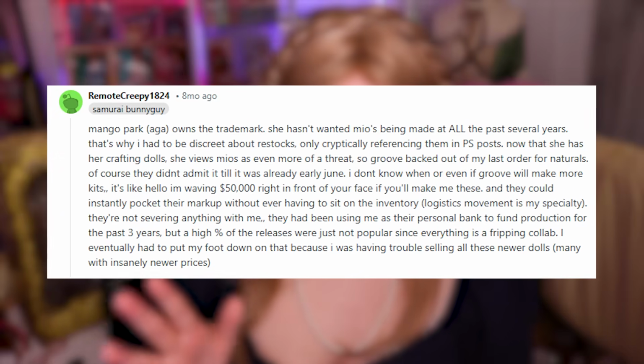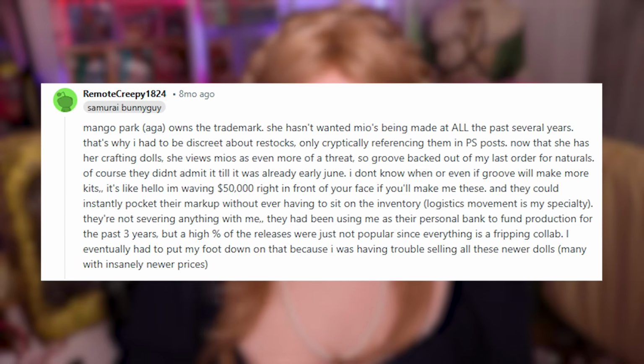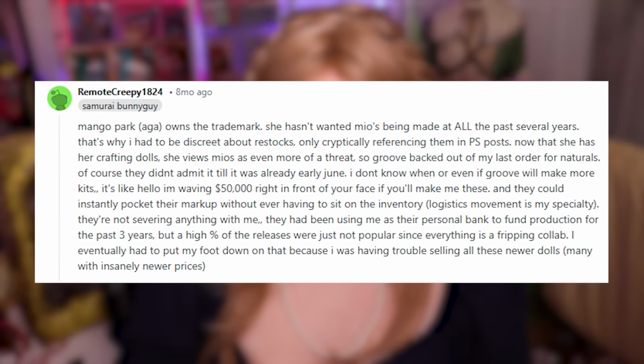And where I found most of that information is actually from the Reddit account of the supposed owner of a popular US Pullip retailer website, who has said a lot of stuff about their experience with selling Pullip. So, for example, that Mango Park, aka AGA, owns the trademark but hasn't wanted Mios being made at all the past several years. That's why I had to be discreet about restocks, only cryptically referencing them in PS posts. Now that she has her crafting dolls, she views Mios as even more of a threat.